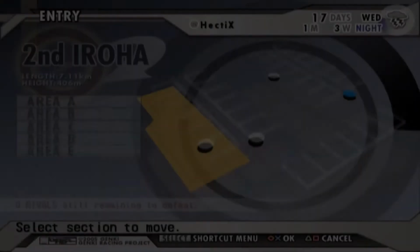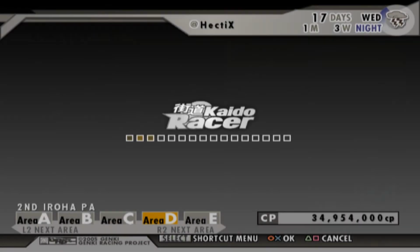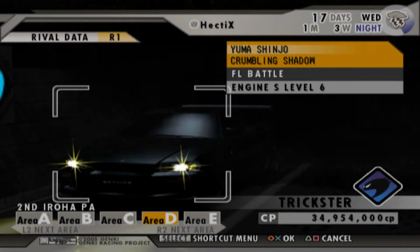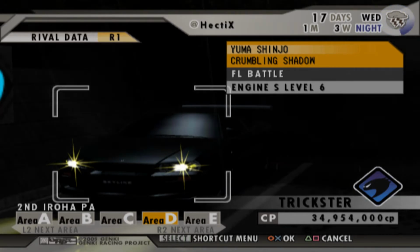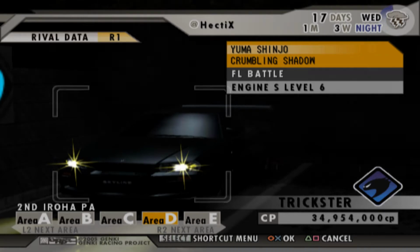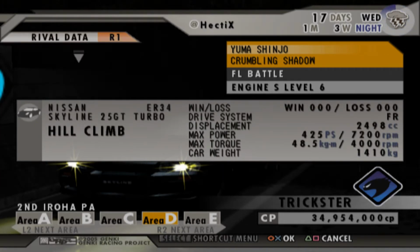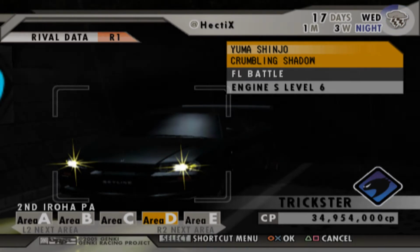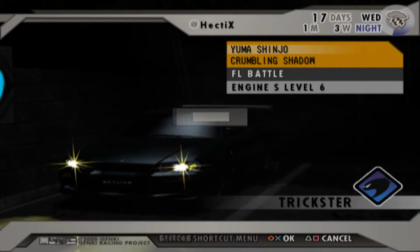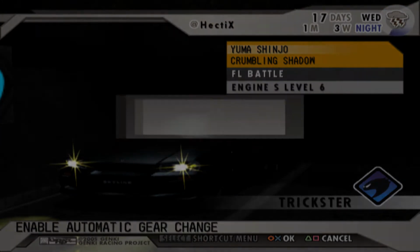Anyway, let's take care of the final rival tonight, this trickster over here. S level 6. Oh, I just got that level 5 engine and now I can kick it to the curb. Yay! So, it's a hill climb. He's in a fake R34. Yeah, I'm gonna definitely have to kick his ass now. Like, there's no questions asked in this one. I definitely have to kick his ass.